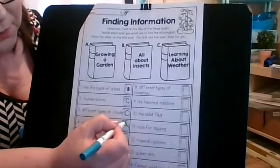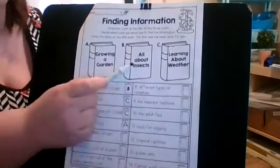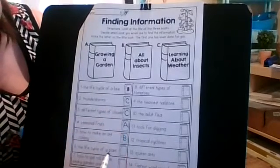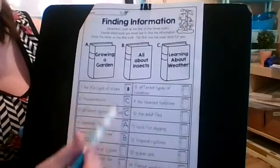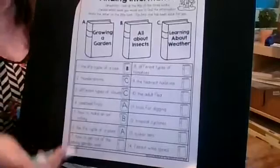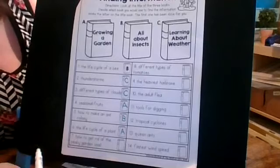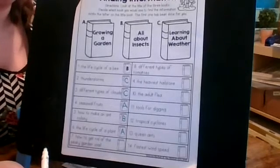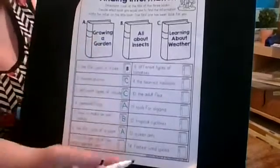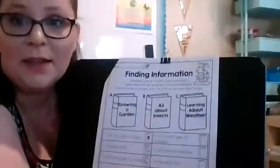I'm going to put A right there. How to make an ant colony. I think all about insects. The life cycle of a plant. We've combined ours with some gardening books. Okay, and then one more on this column, and then you guys should have the idea. How to get rid of the pesky garden snail. Well, snails are not insects, and they can be a big problem in a garden, preventing it from growing. So I think A would be the best answer for that. Okay, how does that sound?